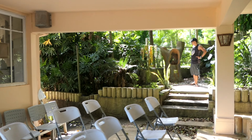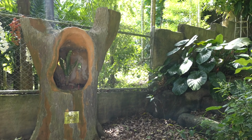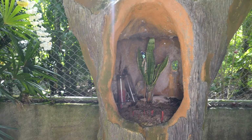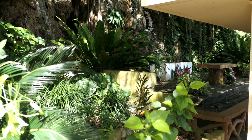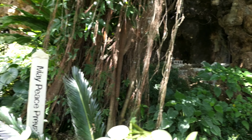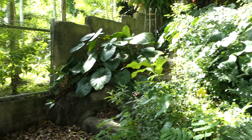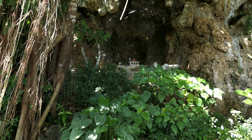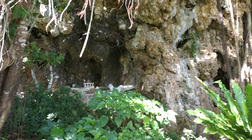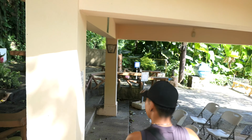And then this area is where you can put the incense. I'm surprised they don't put the incense over there, on that spot over there. These are really old lace. I don't know when they have found this. There's another little cave over there too. That's interesting.